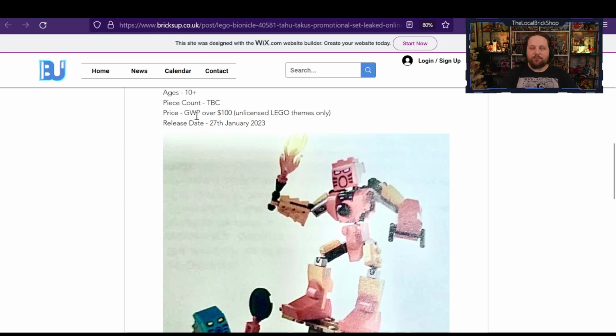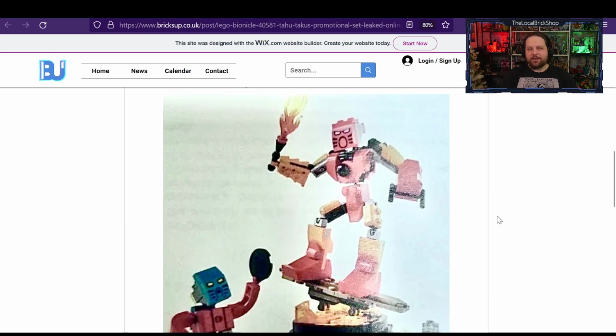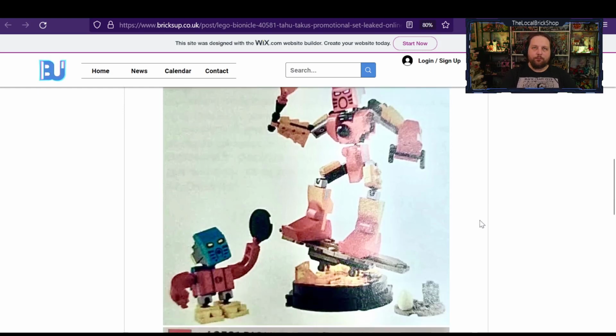And it's saying with a purchase over $100 of unlicensed LEGO themes, i.e. not Star Wars, superheroes, so on and so forth. But yeah, we'll see when the time comes a little bit closer to the date.